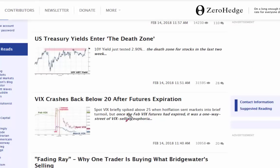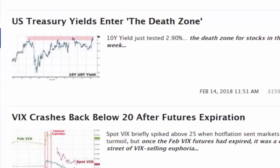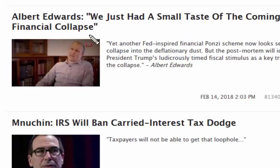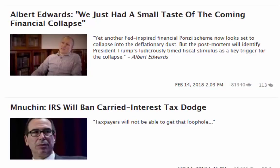News-wise, as we say here, the US Treasury entering the death zone there. Albert Edwards here saying that we just had a small taste of the coming financial collapse. I mean, at some point it's going to happen.